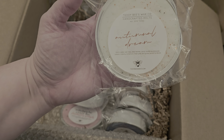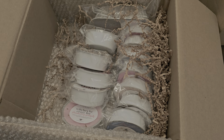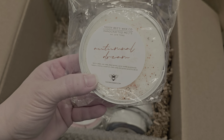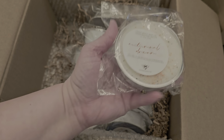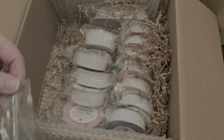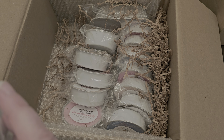First, we have Autumnal Dream: warm cedar, oak trees, dried berries, carrot, vanilla sandalwood, balsam, creamy cardamom, fresh pine, and guac wood. Okay, definitely a woodsy scent. I think I get that guac wood first. That's the primary note, I'd say, with a little bit of creamy sandalwood underneath that. Maybe a little sweetness from the berry, but not really a super sweet scent. It's nice. It's not probably going to be a favorite of mine, but I will enjoy it.